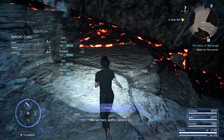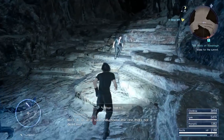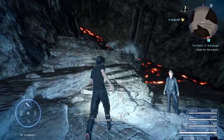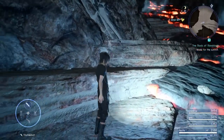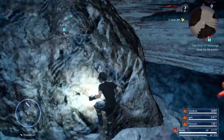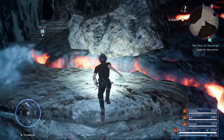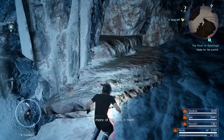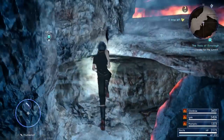We've two paths before us. Noct, do us all a solid and choose the one that's not a dead end. Easier said than done. I mean, there's two paths, and one of them is us climbing up literally lava. Oh wait, maybe not. Is this like a staircase I can jump to? Okay, maybe not. Does this stuff hurt? Kind of. Way less than I expected, though, to be fair. We'd best make haste through the hot spots. I kind of thought lava would hurt more. Huh. Peculiar.